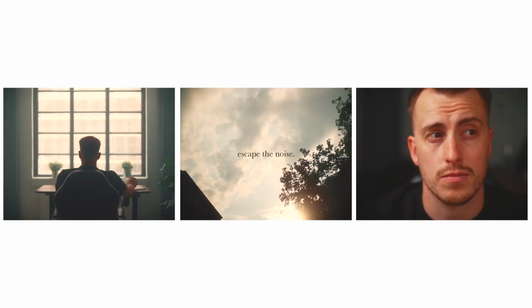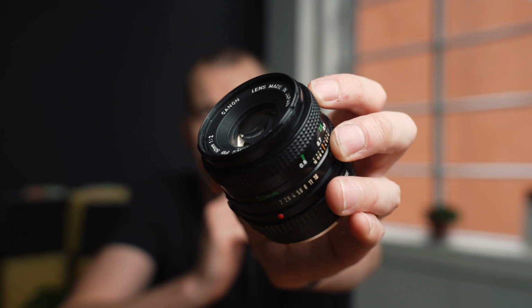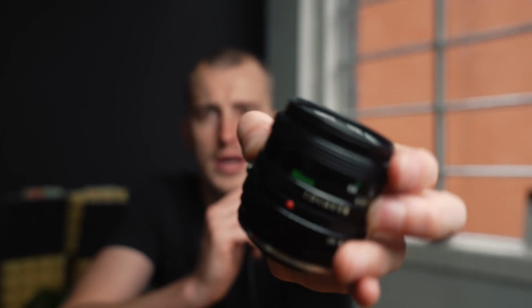Recently, I shot a short film called Creative Paralysis, and this is the only tool that I used to shoot that entire film. This is the Canon FD 50 1.2, and this lens cost me around £40. This is a vintage lens that came out around 40 years ago, and it's absolutely incredible, I've got to be honest with you.